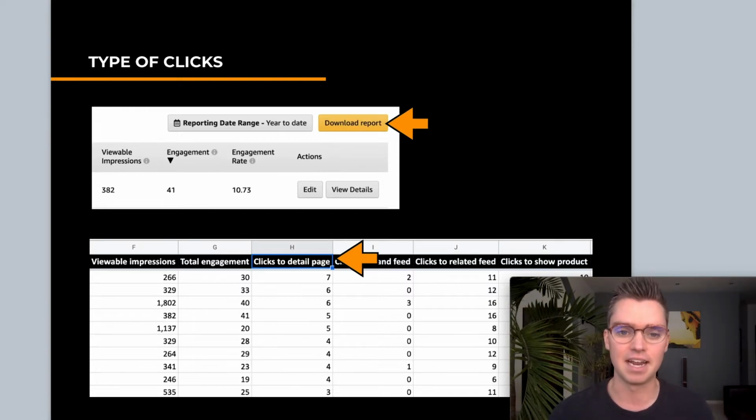So in order to find that data, which you can do, go to your Amazon post dashboard, go to the top right corner and click download report, okay? Once you download your report, you'll get a spreadsheet that looks something like this.